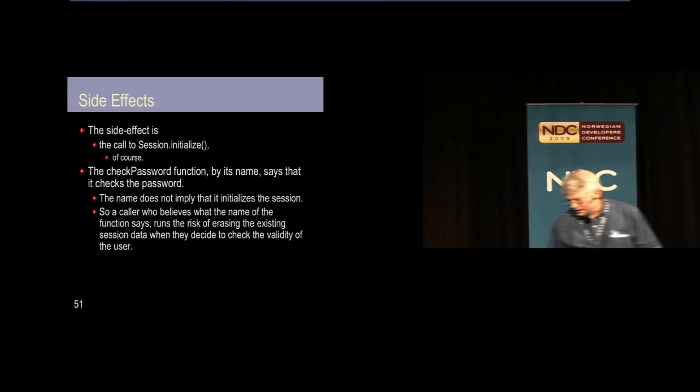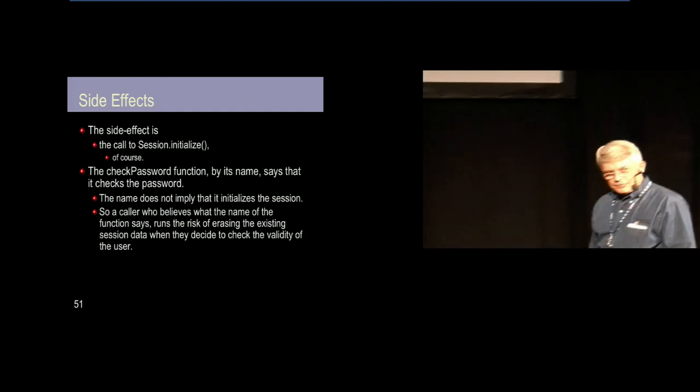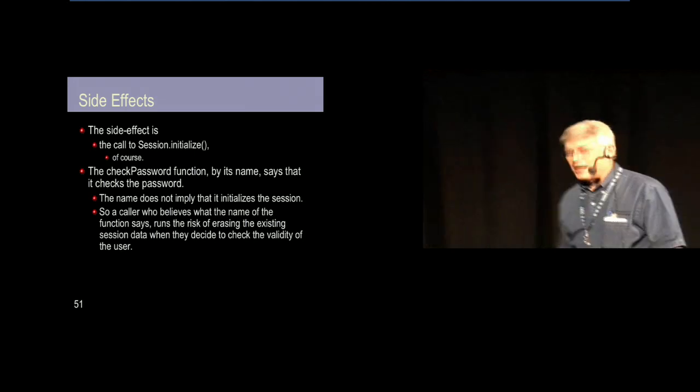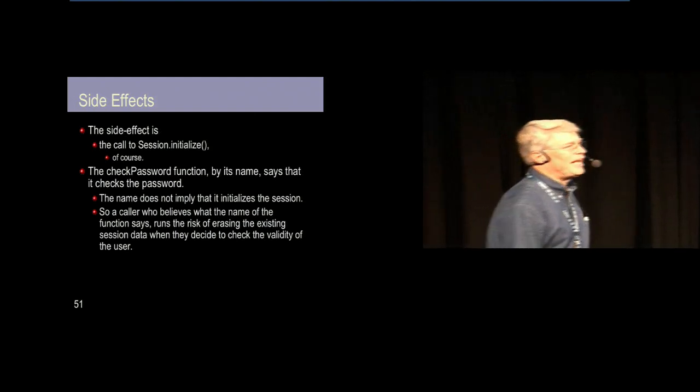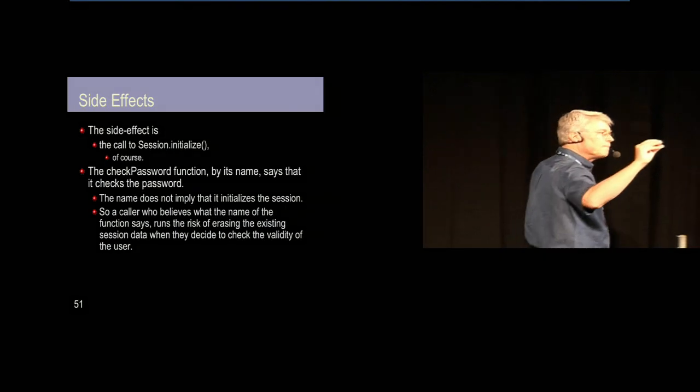I have not said anything about the use of flags. They're evil. Don't use flags, for goodness sake. Don't pass them in as arguments. Don't have Boolean flags. Or if you do, make sure that their scope is very limited.